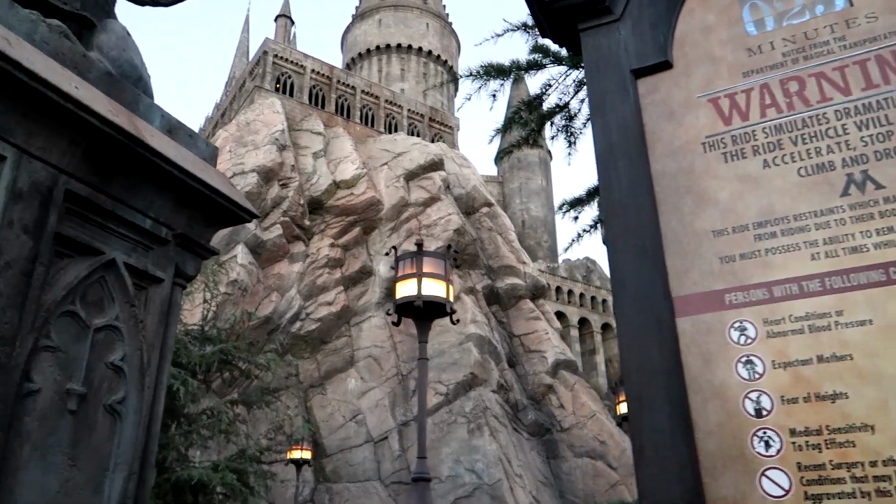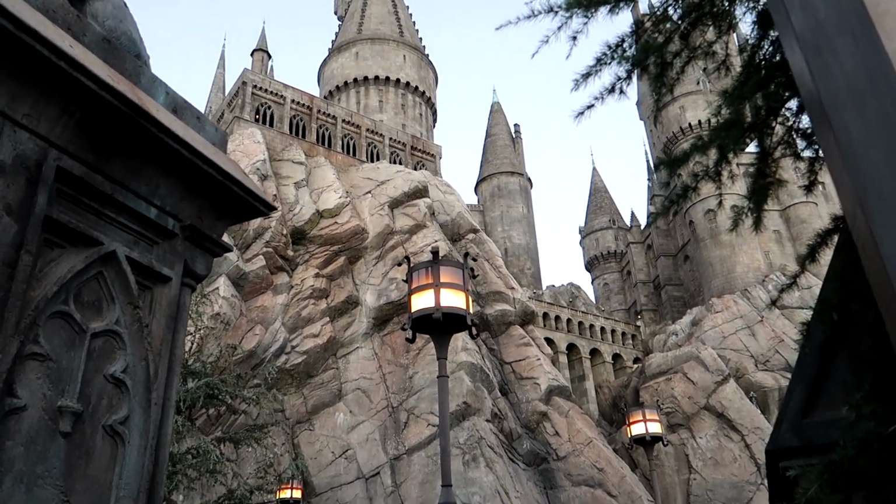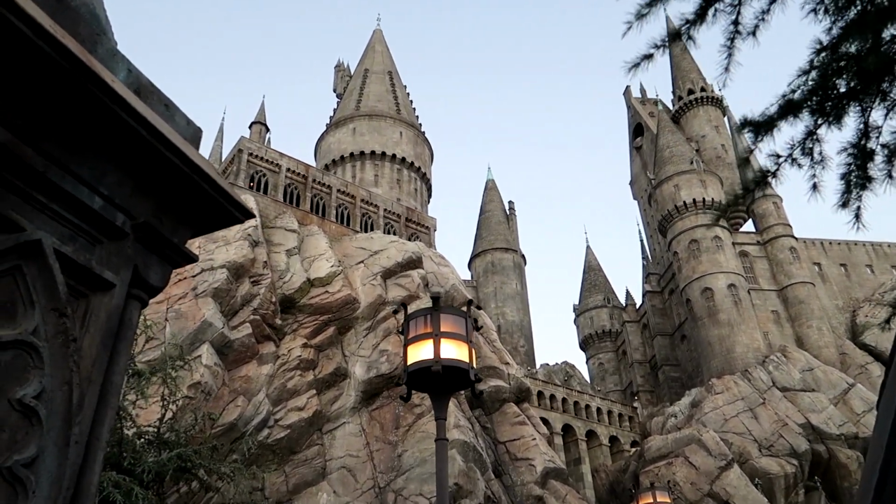It's a very cool attraction. The more I ride it, the more I can appreciate it, but this is definitely something that I would be very cautious of because of how intense it really truly is.